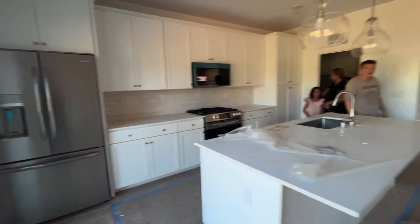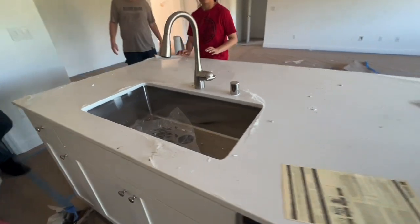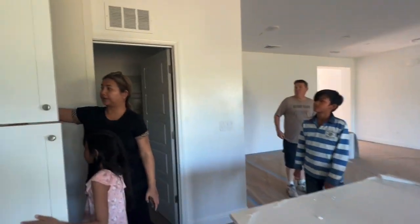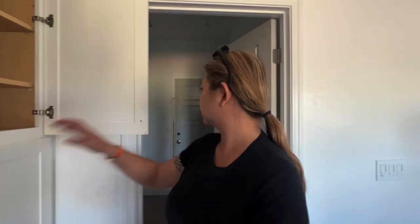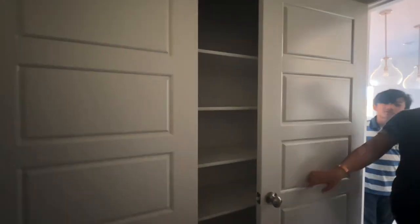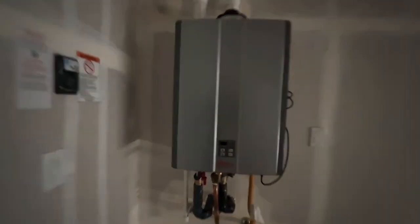She said something about pull-out pantry. So the island sink, which is a plus. She said something about pull-out appliances. I don't know. So here's the, whoa, the pantry is big. Oh, here's the pantry. Oh, no, this is the laundry room. Garage. Oh, right here, pantry's right there. And here's the garage. Oh, yeah, this house is equipped with the solar panel. I think this is a water heater. Watch your step, Evelyn. That's a solar panel.